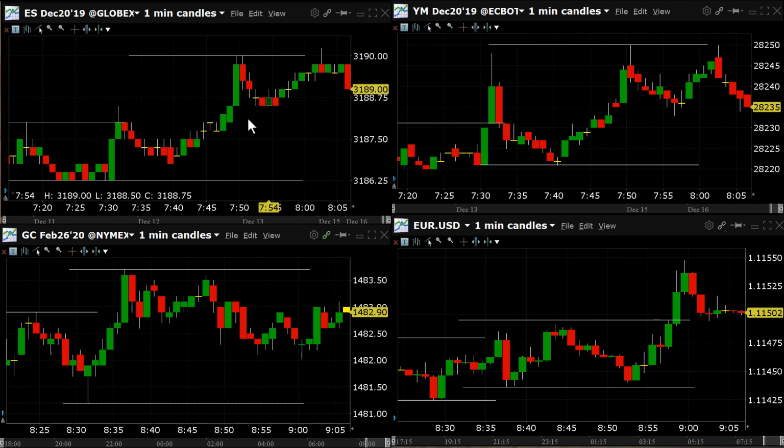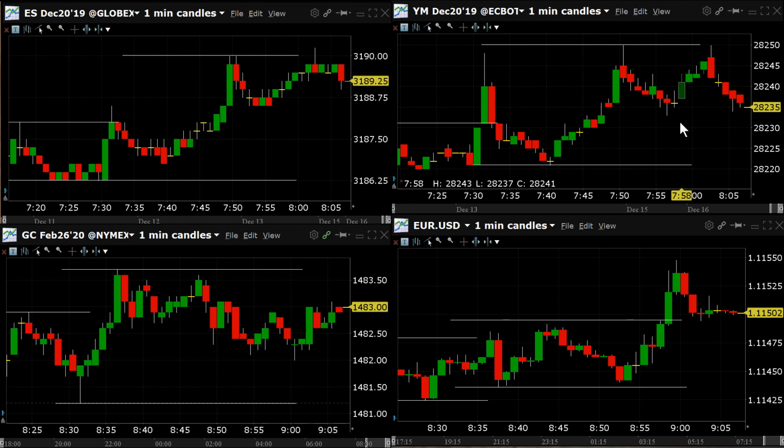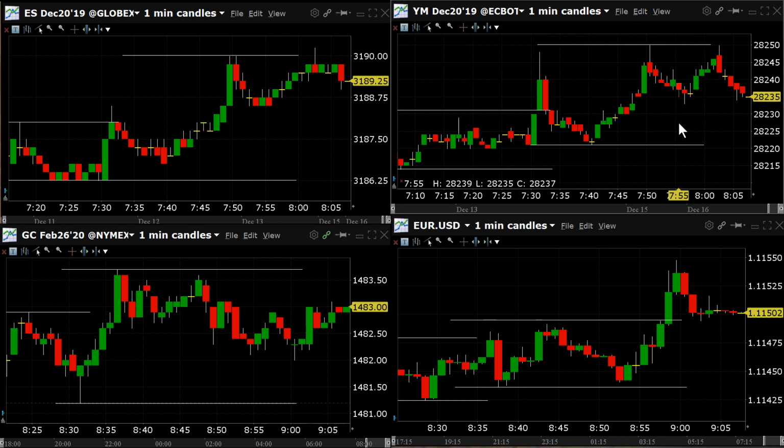Euro is an offset. I mean, ES is an offset entry to go short, and YM also an offset entry to go short. So just because this one had broken didn't mean you want to take this one on the YM. You want to wait till it also breaks. It's a good way to use them together to get better accuracy.